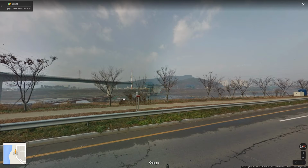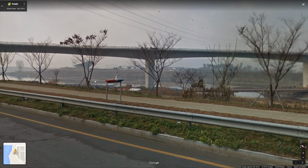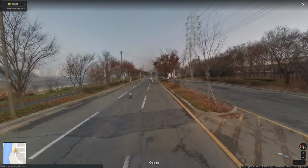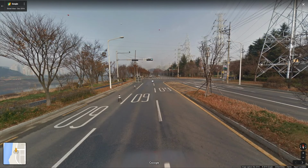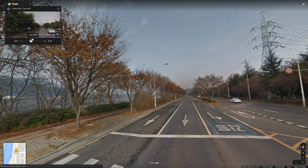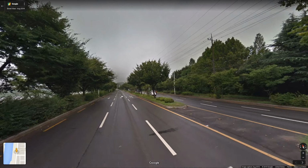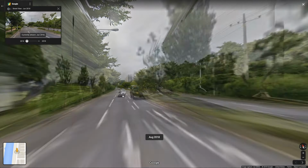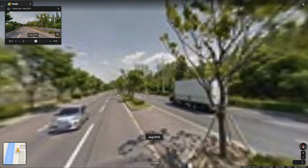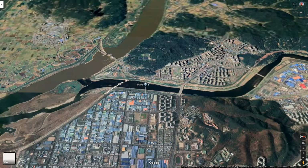Now, what is this? It looks like police lights, but they're... I've never seen that before. Police lights just on a sign. Lovely drive along the river here. Looks like it's kind of fall. Let's enjoy a different season, maybe. Oh, nice and lush. Green. Very pretty. August. Yeah, this is nice. Very nice.